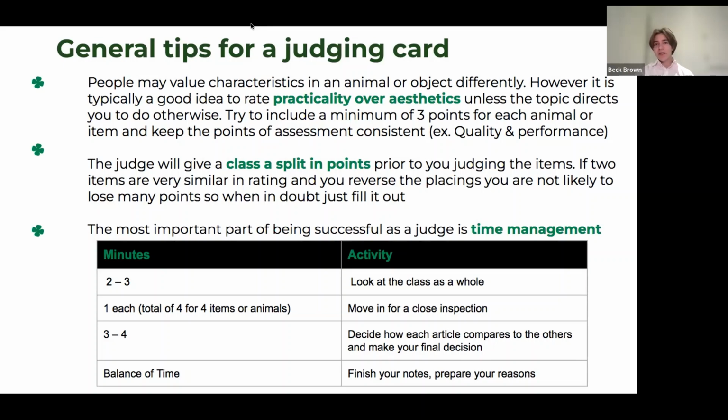Typically, when judging, you're going to be given around 20 minutes, might be a little bit more, might be a little bit less. But I would say 15 to 20 minutes is the average amount of time that you're given. So the breakdown for time that I like to do is around 2 minutes, maybe 3 minutes to look at all the items in the class. So this is where you're going to be looking at items 1, 2, 3, 4 and comparing them, looking at them all at the same time.